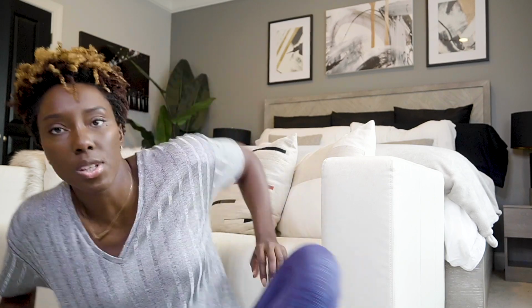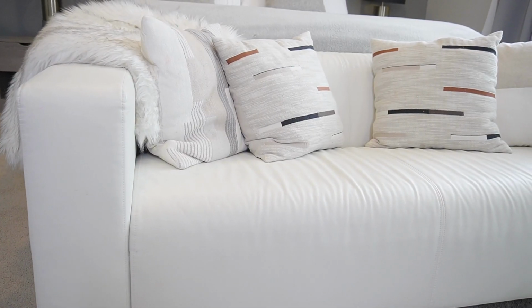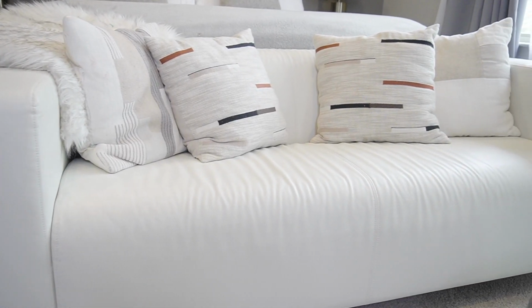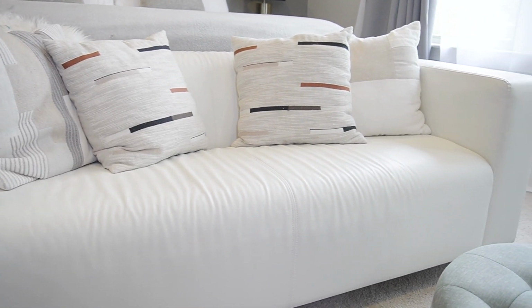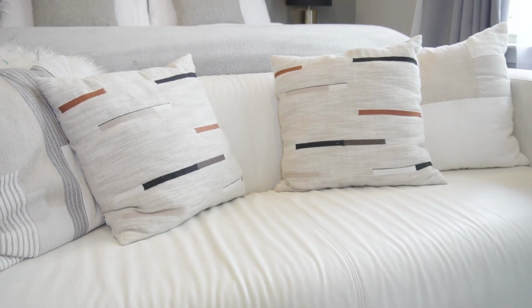How can I almost forget about my couch? This couch is everything. Oh, I just love having the couch on the end of the bed. I feel like having the couch here is so great because we can sit here, we can watch TV. I just like the fact that the couch is on the end of the bed. I don't have to sit on my bed. I can just sit on this couch.